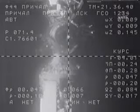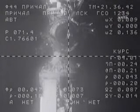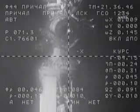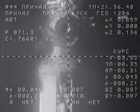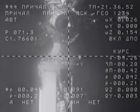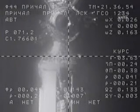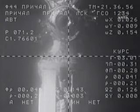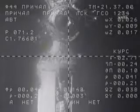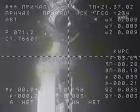You recall a prior Progress arrival back in November of last year resulted in a failure of that Kurs antenna to retract, necessitating a manual retraction during a spacewalk by the Expedition 14 crew, Mike Lopez-Alegria and Mikhail Tyurin. Today, fully successful retraction of the Kurs antenna. Progress now 40 meters away from docking.